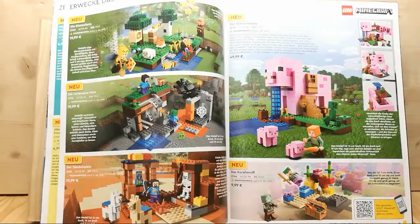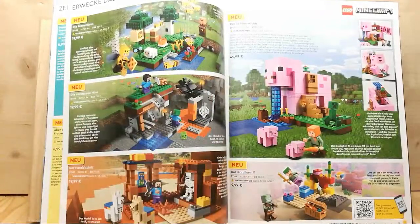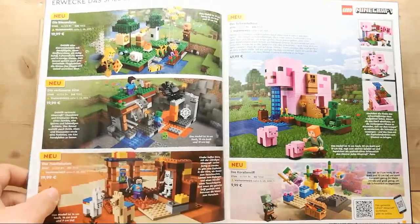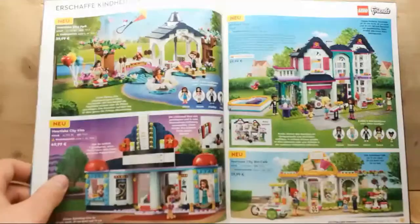So if you need a lot of basic parts and you can get them cheap maybe on eBay, then I think Lego Minecraft could be an option. You know how I always like to get parts cheap, and mostly do that with Lego board games, but that could work with Minecraft as well. So I don't want to judge this too hard. And well, we got another fat animal here. So I say we leave it with that for now. Let's see if we have another page of Minecraft. No, we're getting into Friends.